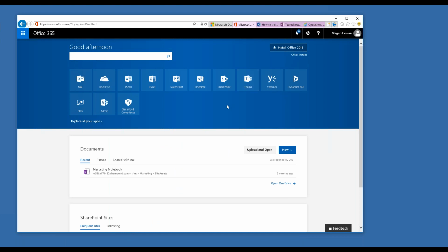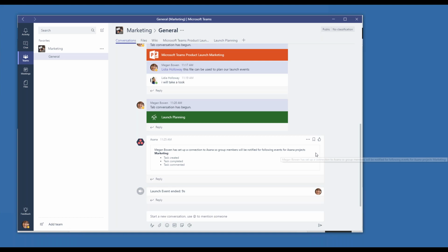Now, for example, Megan could go in through her Office 365 interface and click on Teams, but she's actually loaded the desktop app for Teams. So she's going to be using that today. Again, that ability to have it on your desktop as an application, on your phone, on your tablet, using whichever browser you might want to use. So just a little bit about how Microsoft Teams is available.